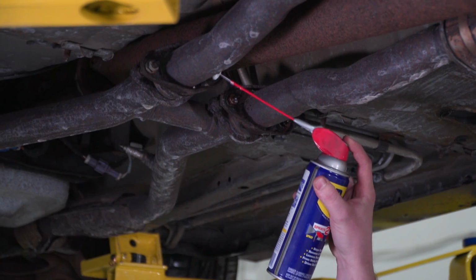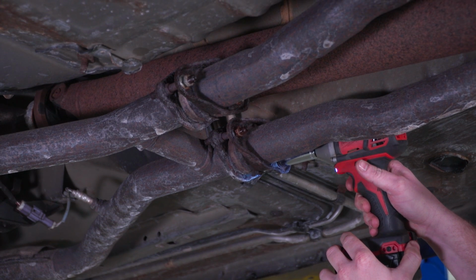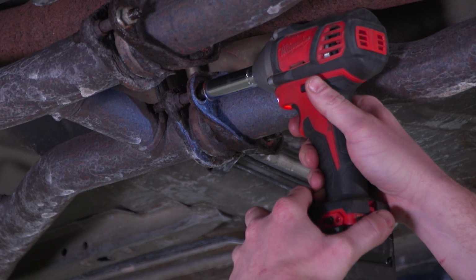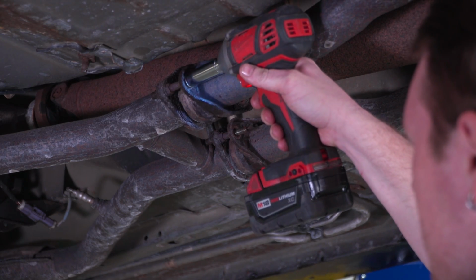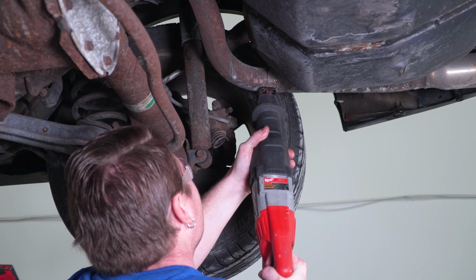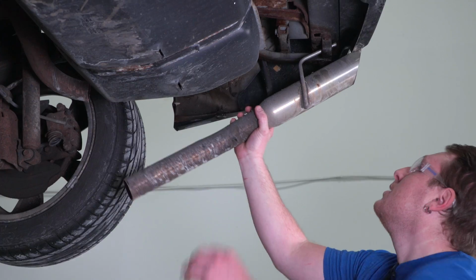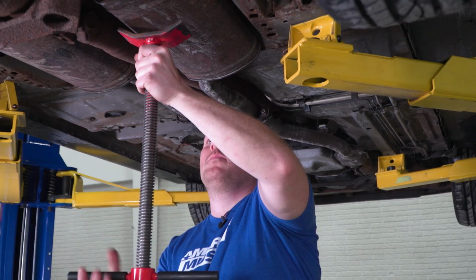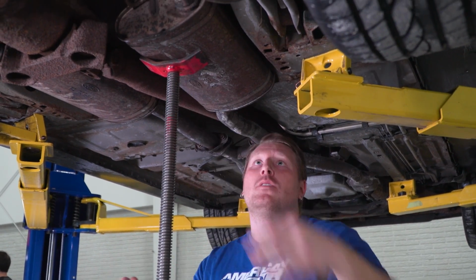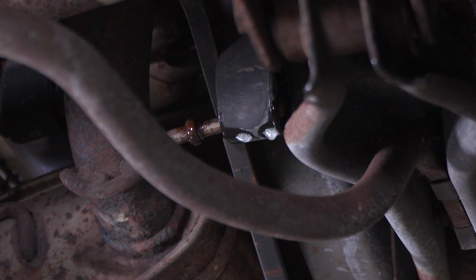First, take some WD-40 or lubricant to the nuts to soak before removing. Now, start to loosen the bolts. There are 2 ways to remove your old exhaust, either cutting and removing or dropping the axle. We're going to be cutting the exhaust off on this install. Next, use a jack stand to support the old muffler while you use a pry bar and WD-40 to remove the hangers from the rubber mounts.